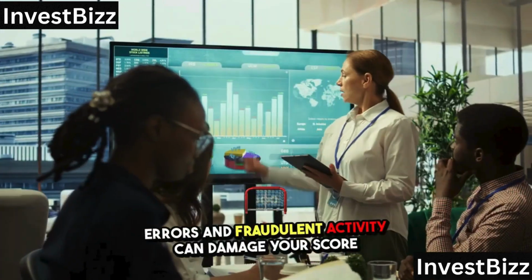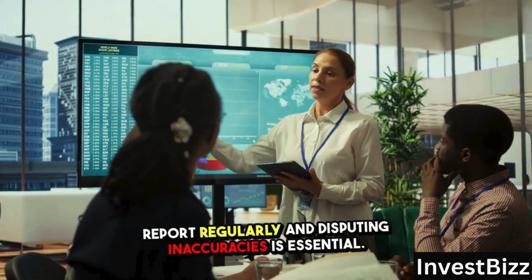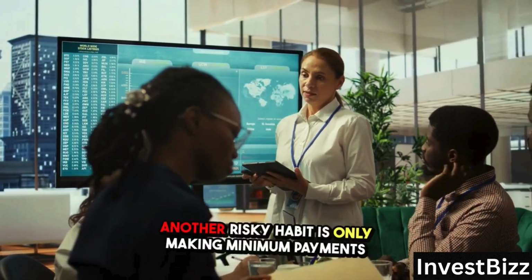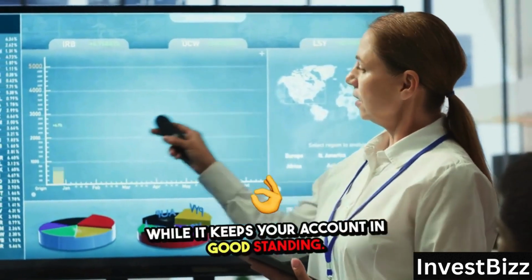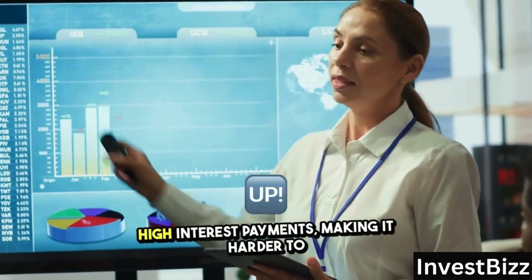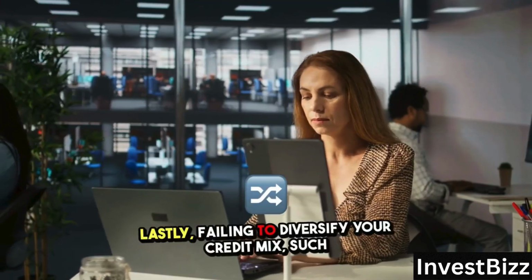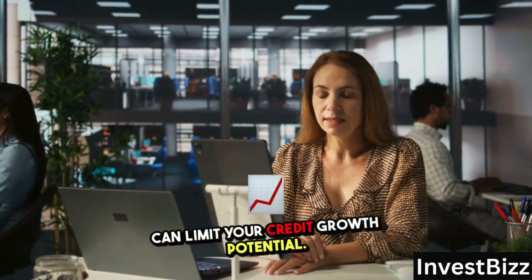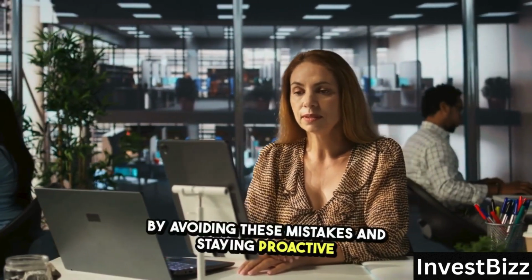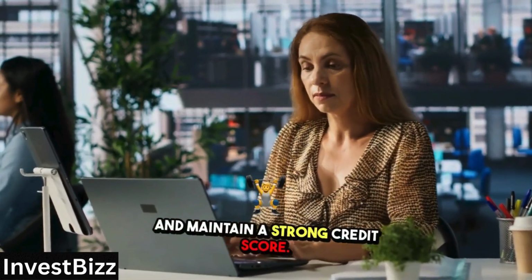Additionally, ignoring your credit report can be a silent killer of your credit score. Errors and fraudulent activity can damage your score without you even realizing it, so checking your report regularly and disputing inaccuracies is essential. Another risky habit is only making minimum payments. While it keeps your account in good standing, it also leads to prolonged debt and high interest payments, making it harder to maintain a healthy credit profile. Lastly, failing to diversify your credit mix, such as using only credit cards without installment loans, can limit your credit growth potential. By avoiding these mistakes and staying proactive with your credit management, you can build and maintain a strong credit score, opening doors to better financial opportunities.